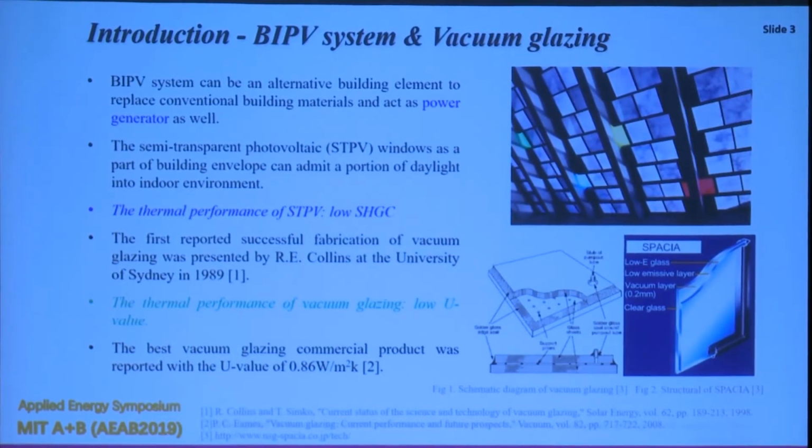I want to introduce another advanced fenestration product, which is the vacuum glazing. The vacuum glazing contains two glass sheets with a very narrow vacuum gap. It can minimize the heat conduction and the heat convection through the glazing. Only the heat radiation remains in the vacuum glazing. In that way, the vacuum glazing can show almost the best thermal performance in terms of thermal insulation.